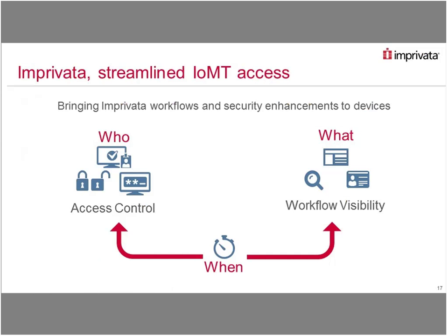Imprivata has a streamlined solution to help with Internet of Medical Things access, specifically medical devices as well as other connected devices in your environment. And if you're familiar with Imprivata at all, it operates on the idea that we're bringing the same trusted, familiar workflows that we use in other areas of the hospital, and these security enhancements, now to these connected devices that are really just starting to crop up on everybody's radar.